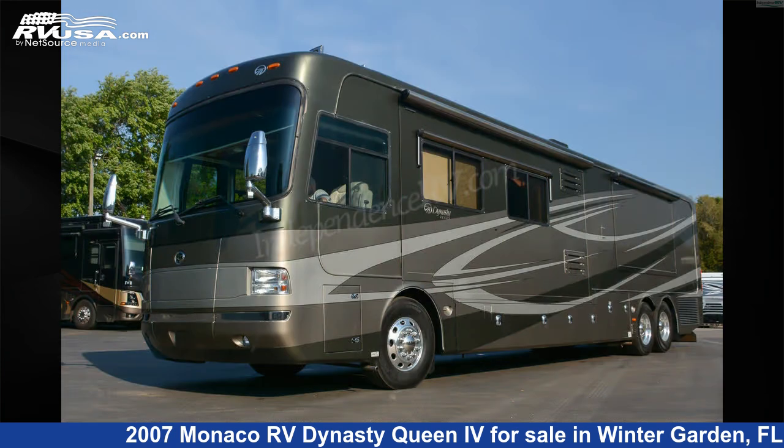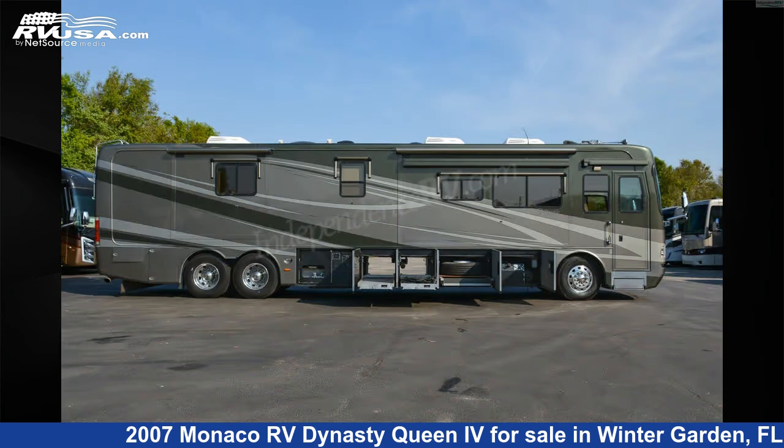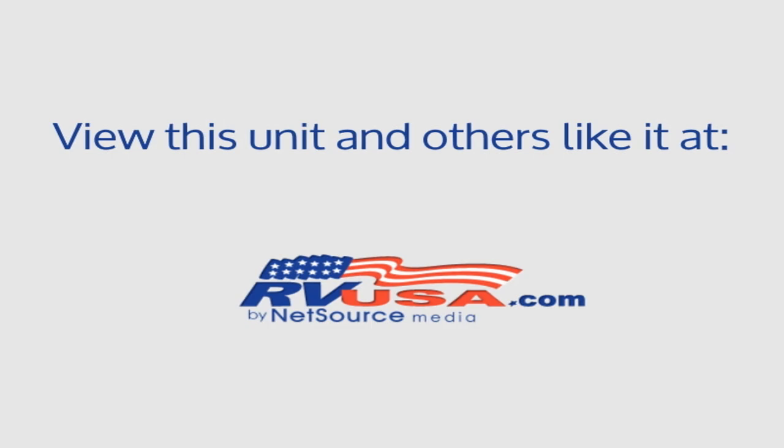The floor plan layout of this diesel pusher features front living area, mid-kitchen. This 2007 Monaco RV Dynasty Queen IV is built on a Roadmaster S-Series Tag Axle chassis and is powered by a Cummins ISL 400 HP diesel engine.